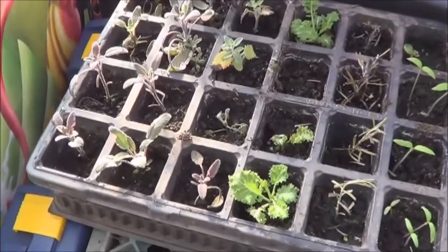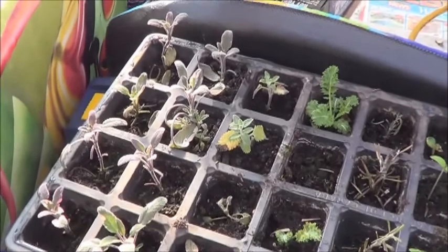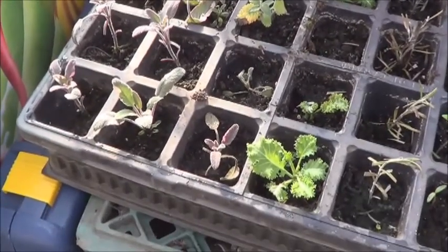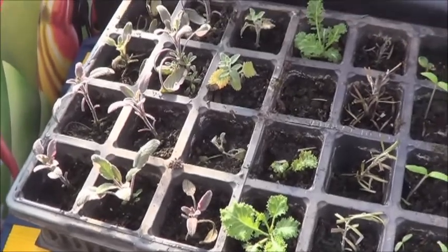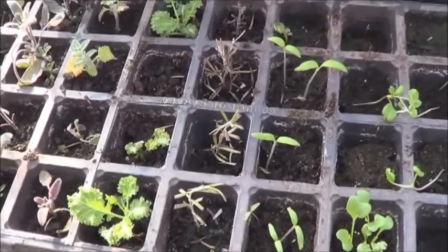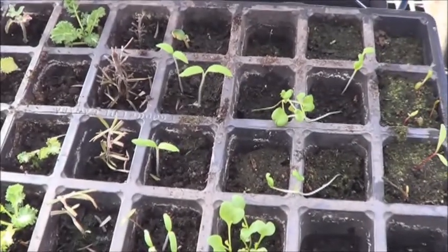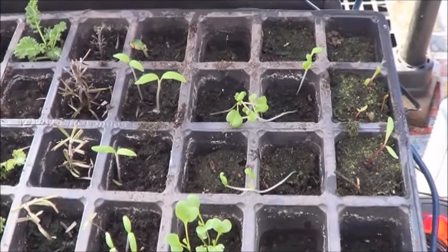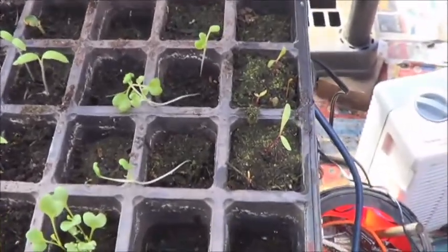Here we are with my seedling warming tray. I took a lot of the clippings that didn't root over the winter, and I plunked them into some nice warm soil. Most of them are doing well now. This rosemary, not so much. Okay, then over here we have some assorted seeds that I put in, and I thought, well, it's kind of early, but here's to hoping.